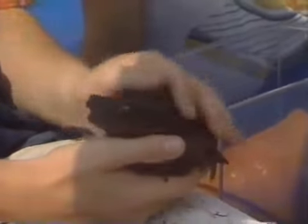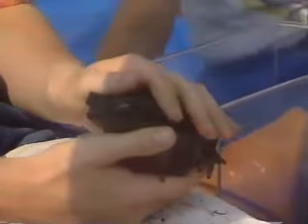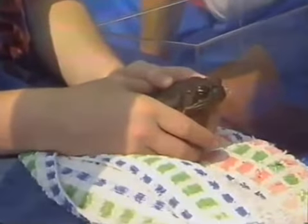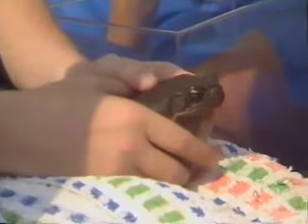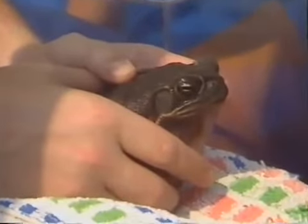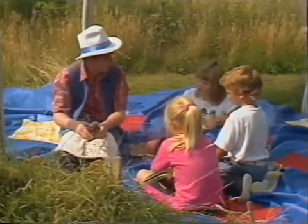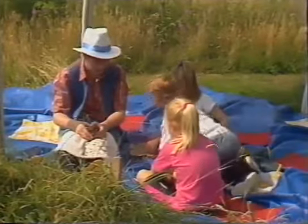What does she eat? She eats flies, slugs, things like that. Oh, but she likes them. So where might she like to live then? If she lived outside, if she lived in this country, where do you think she'd like to live? In the pond. In muddy bits of the pond. That's right. So she can hide. That's right.